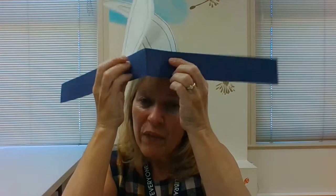If you do celebrate Easter, you'll have some bunny ears to wear for Easter dinner to show your parents or grandparents. Or if you do it via Zoom, you can show them there. Or just wear them anytime, because it's springtime and the bunnies are out. So thank you so much for that.